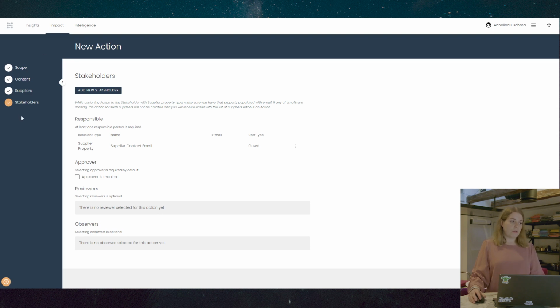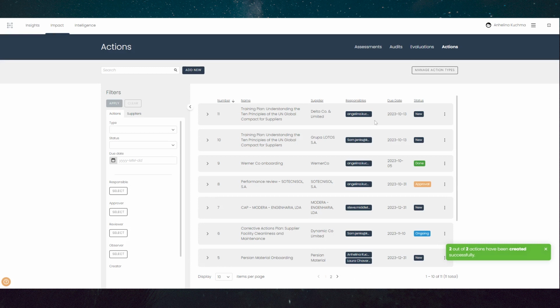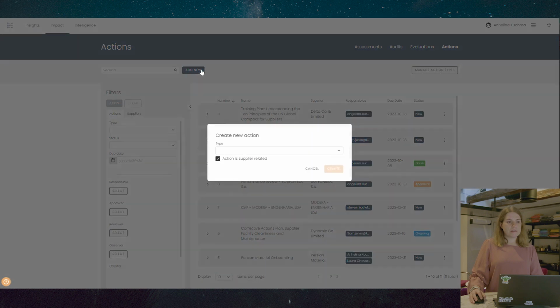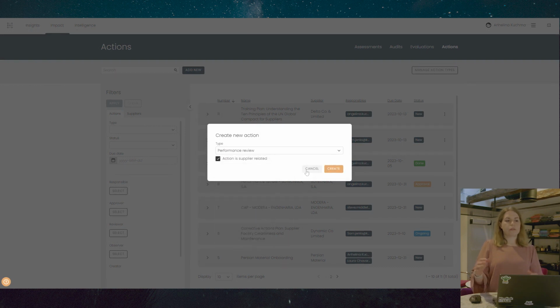After completing all 4 steps, you can click Send, and this way your action is going to be created, and now you will see that 2 actions were created, 1 per supplier. Let's now go to one more use case. For example, the next use case can be a supplier performance review. Also a very well-known case in your daily work.